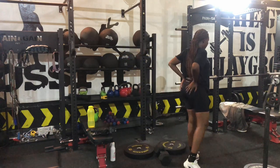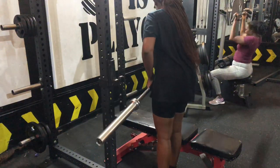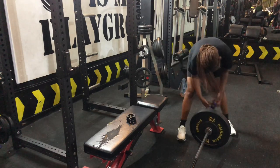You can clearly see my glutes were screaming after that sumo session. I don't play with my sumo squats. I do not. So my fourth workout was hip thrust.